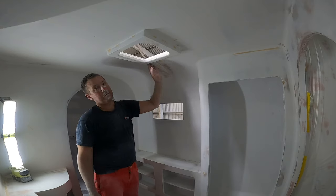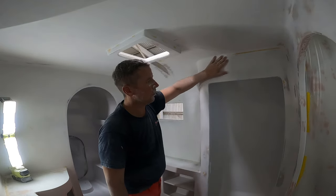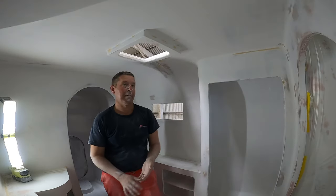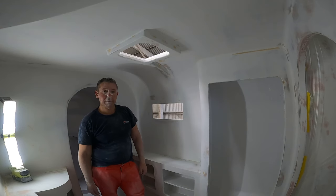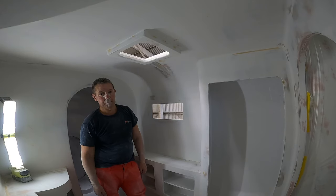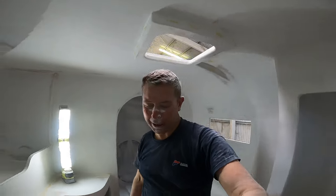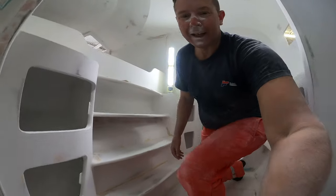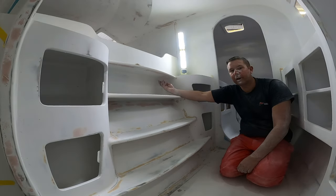It is, again, not perfect. There will be little holes that we've missed and things like that. And we'll find more of them, I assume, once the paint's on. But this is what we're going with. There's one exception though. A strange one perhaps, but I'm going to fair up under here a little bit.